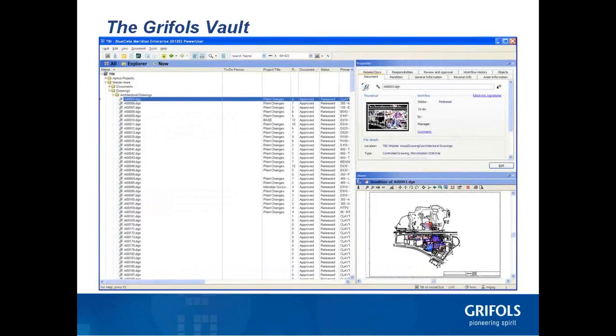This is the Grifols Vault. Here's what the users see. It's a pretty standard Meridian interface. You've got your menu bar and your toolbar. You've got the Explorer pane. You've got the Properties pane. You've got the Viewer pane. Okay, so that's where we start.